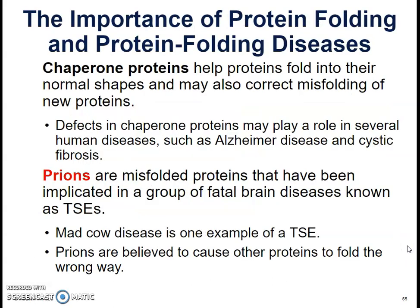So the importance of protein folding and protein folding diseases. Chaperone proteins are proteins that help other proteins fold in the correct way. Defects in chaperone proteins may play a role in several different human diseases such as Alzheimer's and cystic fibrosis.